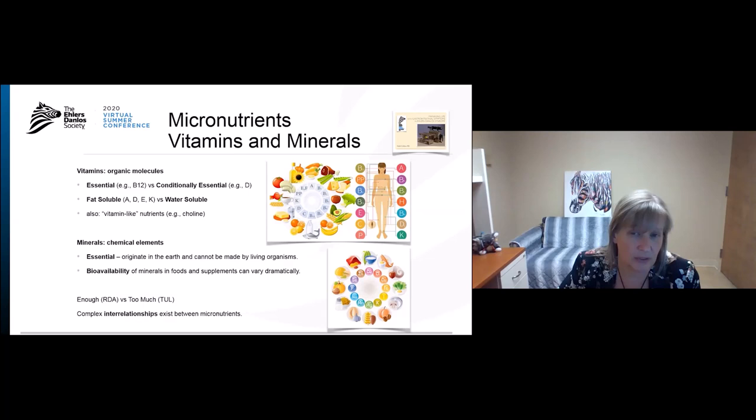And then there are vitamin-like nutrients that aren't considered absolutely mandatory, but are key players in nutrition. Minerals are essential. We cannot make minerals in ourselves. All minerals that we need are considered essential minerals, and they originate in the earth and can be found on the periodic table. Bioavailability of these minerals in food and supplements varies according to the molecules that they are bound to. And there's the concept of a recommended daily allowance versus a therapeutic upper limit. There's either enough of a mineral or too much of a mineral. And then there's complex interrelationships between vitamins and minerals.